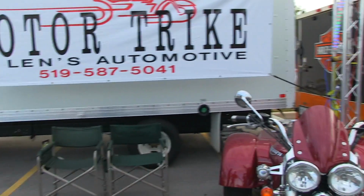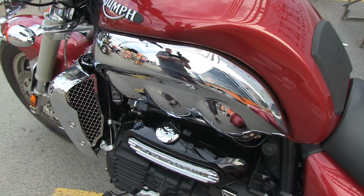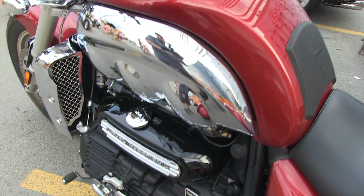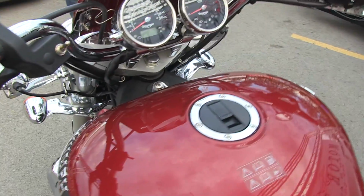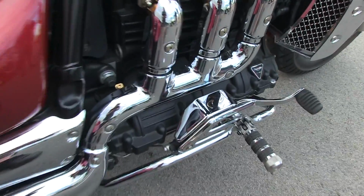Now, I'm looking at this Triumph here. That's a pretty hot looking bike. Something like that, what are we talking? That bike there is $26,000. That's it. For 2.3 liters of raw power, man. That's awesome. Yeah, that's very fast. That's a sport bike.